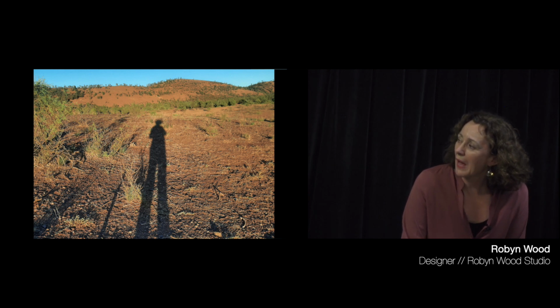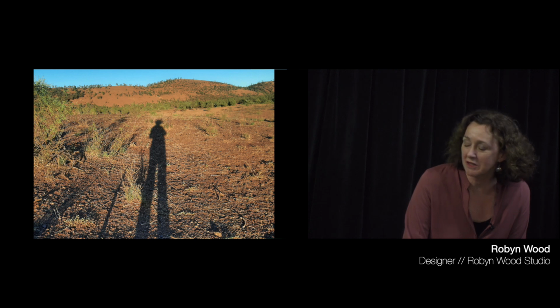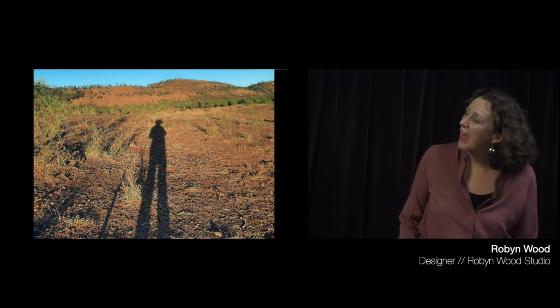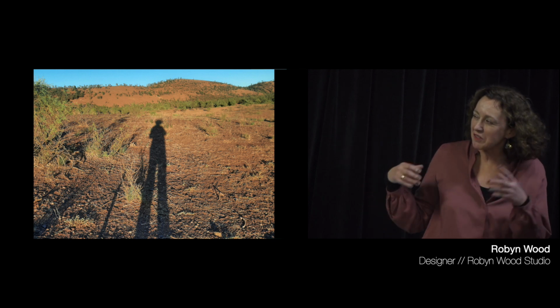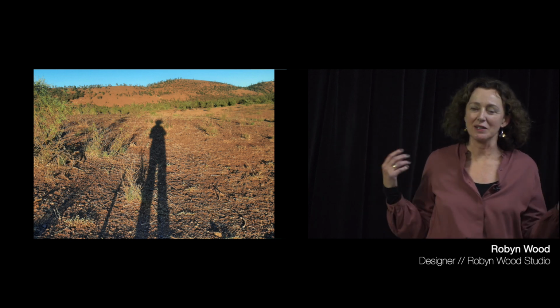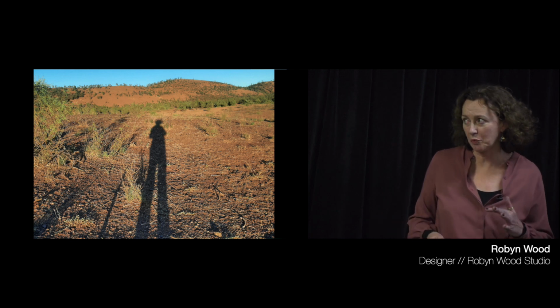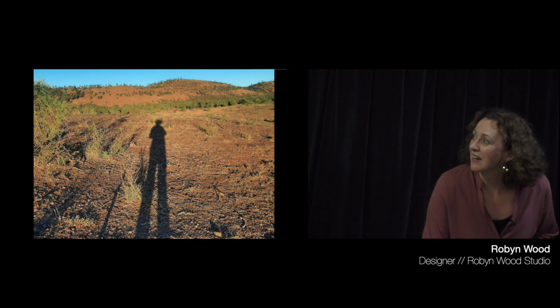I had a trip to the Flinders with friends of mine who were sitting in the front row, and that also, I was looking at grasses and shadows and connecting with that and how I could put that into my own work at that stage.